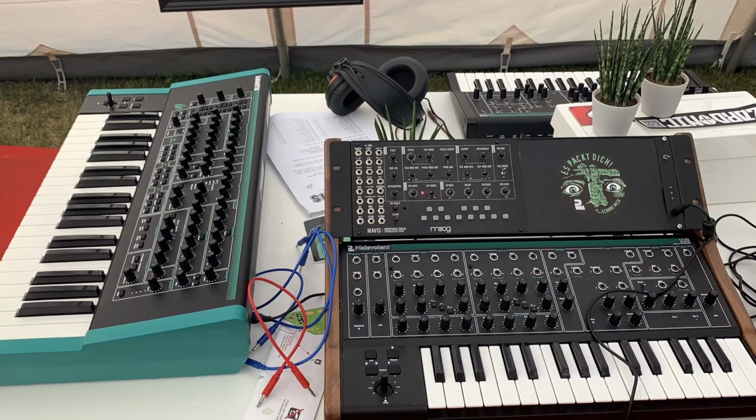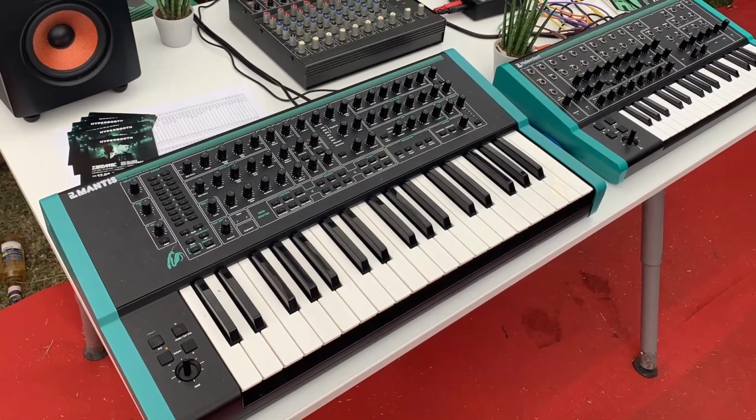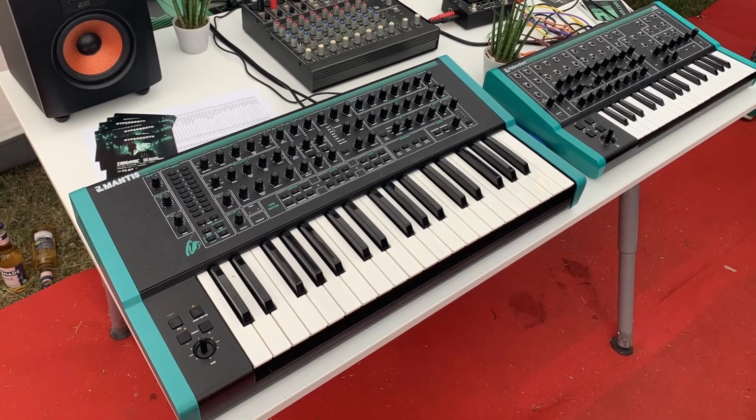The Malevolent, it's no secret, is a synth that I really like. I really enjoyed playing it at Synthfest last year and the year before, and it really just doesn't disappoint. One of my favourite synths in that hardware synth world, hands down. And the Mantis is exactly the same. It's another really great synth. Like the Malevolent, really affordable for what it can do, but just sounds huge. So yeah, PWM, always a standout for me.